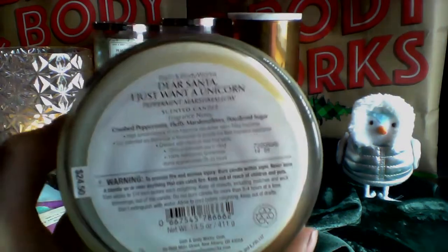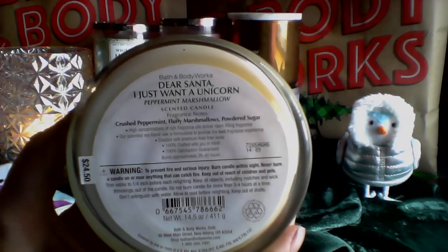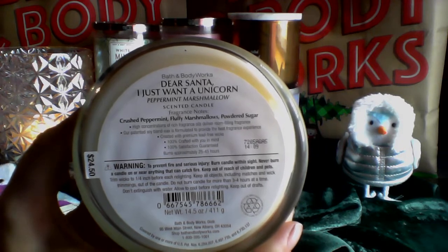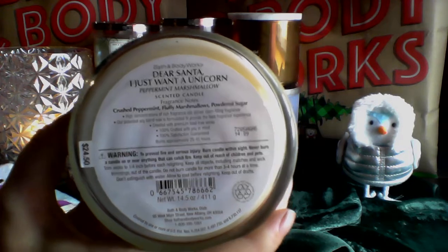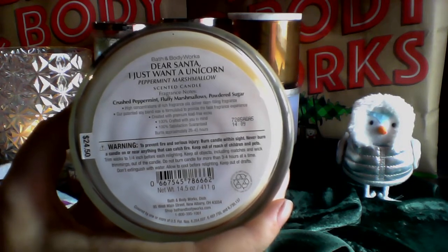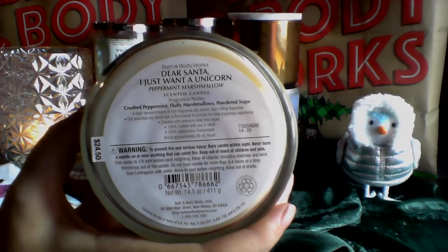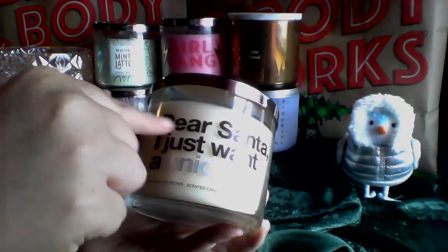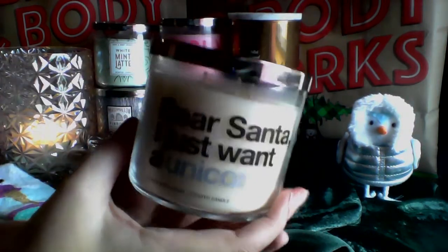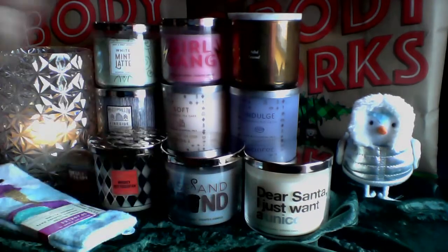So she's peppermint marshmallow, and I have burned peppermint marshmallow before. I think I still have 2 from last year and 1 from the year before, or maybe it was just a different packaging. I'm trying to remember, because I think there were 2 of the reddish pink packaging, the pinkish packaging, and then one that had the picture with the drawn on bulbs. So I love it, and I need another one, and I'm glad that I got literally the only unicorn.